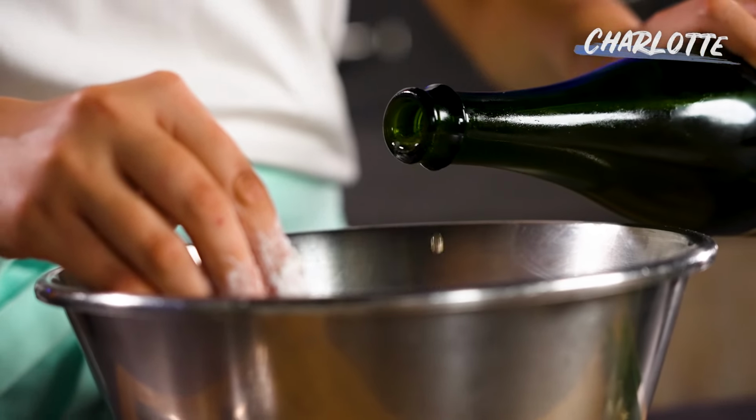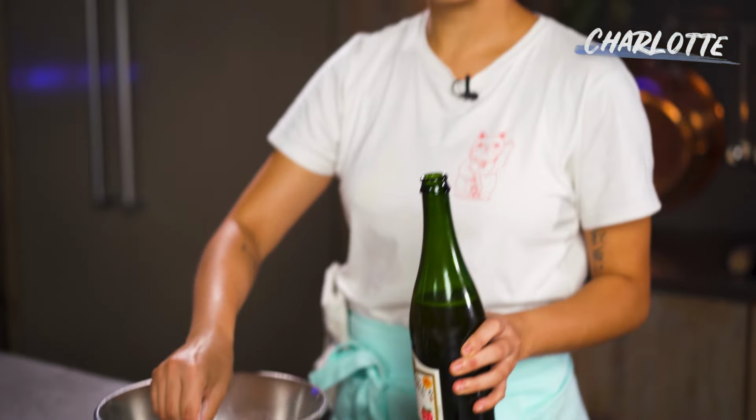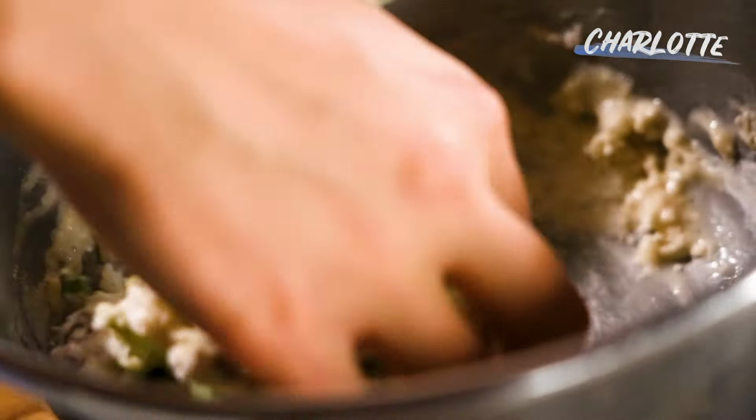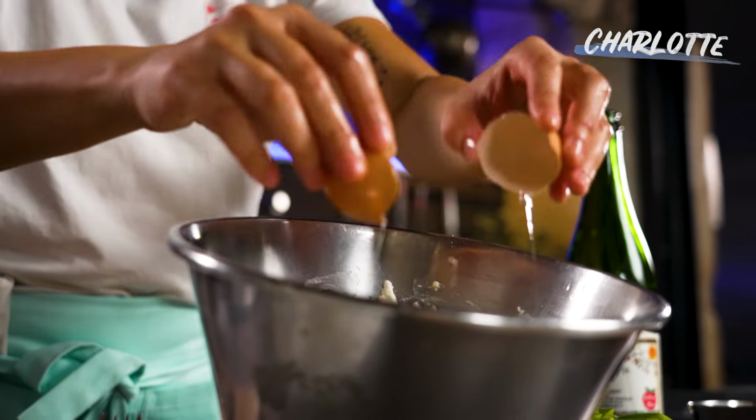Normally one would use water, but for the cider part of the challenge, I'm using cider to bind it all together. We're going to crack one of the eggs directly in.